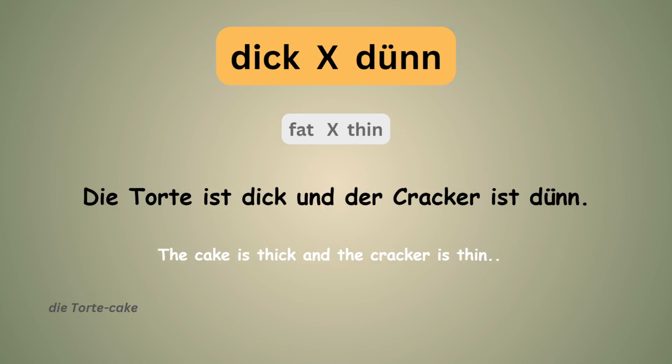Now we have dick und dünn. Dick means fat and dünn means thin. An example: Die Torte ist dick und der Cracker ist dünn. The cake is thick and the cracker is thin.